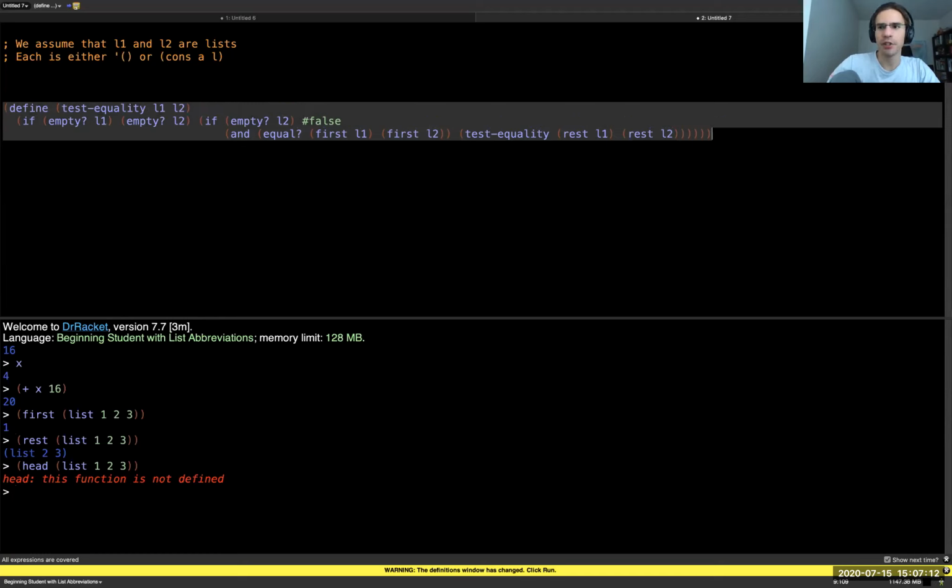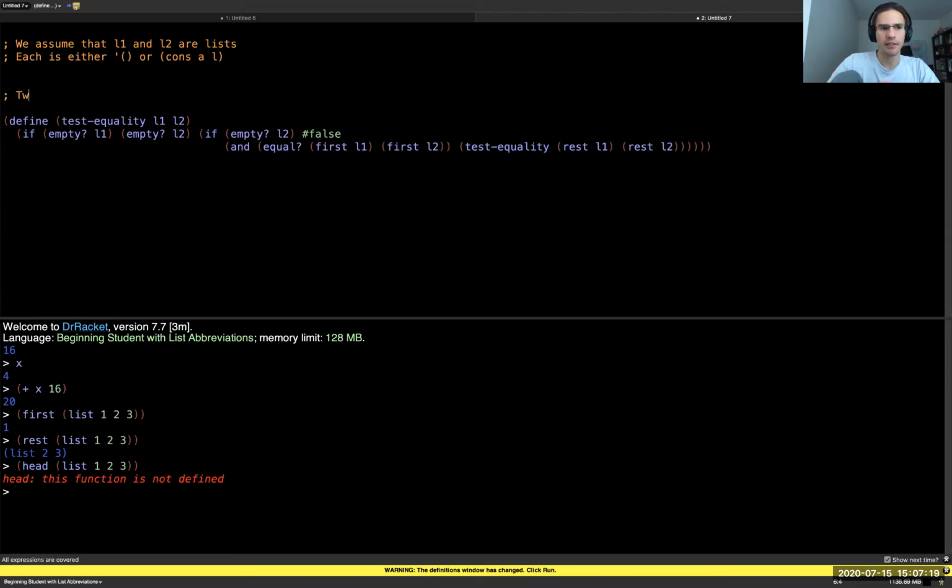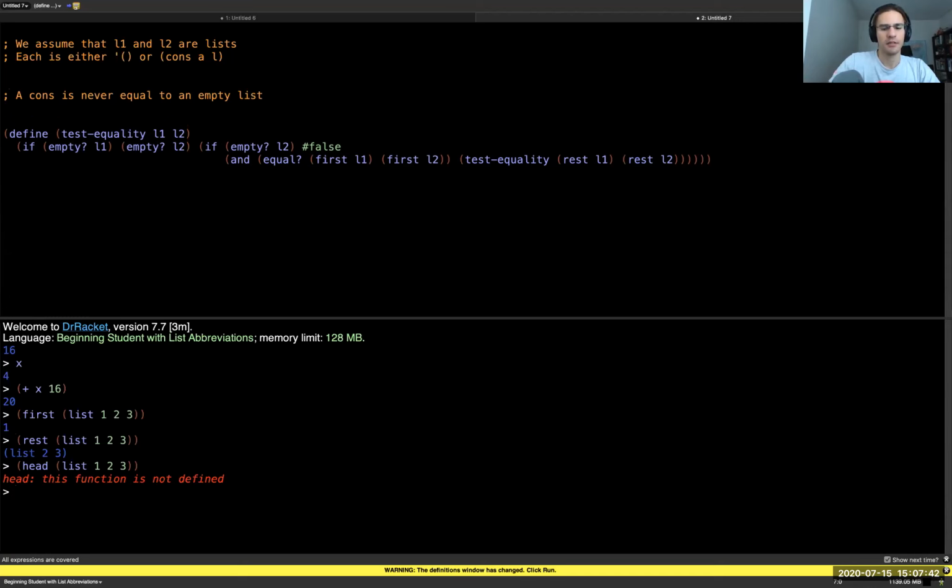So that was just a very quick definition. What does this definition say? I haven't explained how I'm getting these. When 2 lists are equal, I can define it like this. A cons is never equal to an empty list. And 2 cons lists are equal if and only if their heads are equal and their tails are equal.